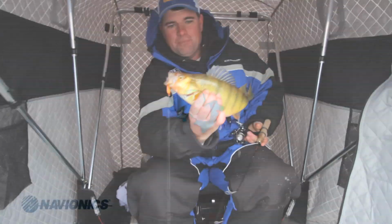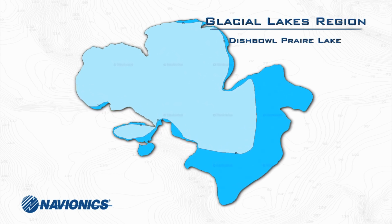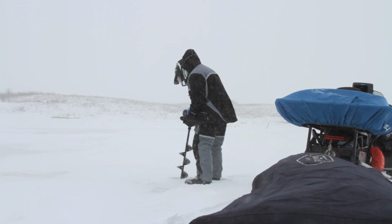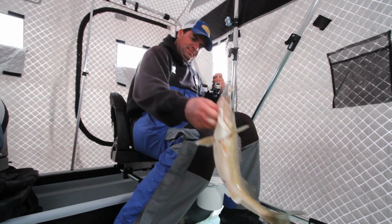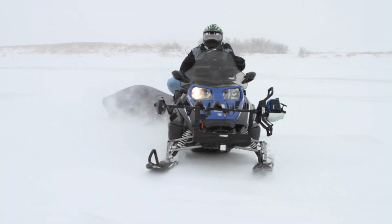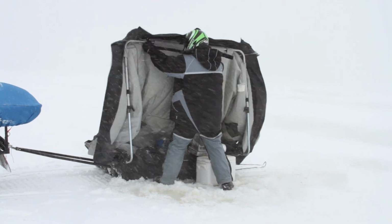These dishbowl glacial lakes typically feature flat, featureless basins with little structure. Finding perch and walleyes in this environment often means drilling a lot of holes. On today's show, we fish Devil's Lake at first ice and northeastern South Dakota near Watertown at late ice, when strong winds and frigid conditions make you thankful to hunker down inside a thermal shelter.